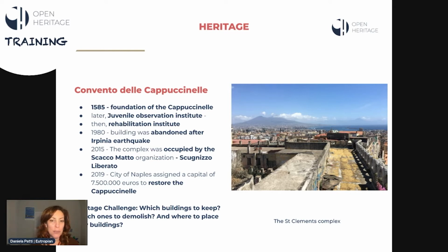Now let's go over to Naples, to this very, very interesting convent that has had a very adaptive reuse history throughout the years. Here you find a very short summary of what has happened over the years. Now, in 1585, the convent was founded, but it then became a juvenile observation institute and then a rehabilitation institute. It was only in 1980 that the building was abandoned after the Irpinia earthquake, which was a very strong earthquake that happened in the region around Naples.